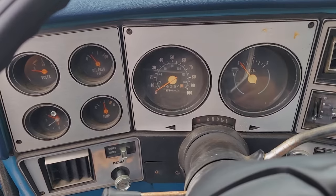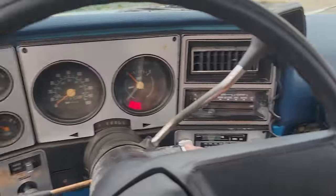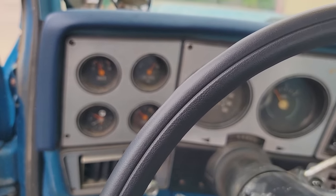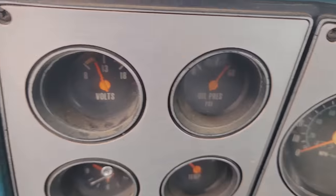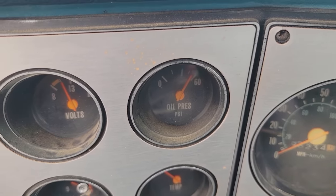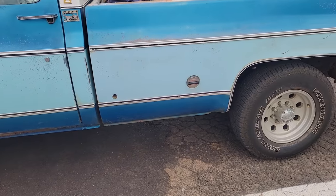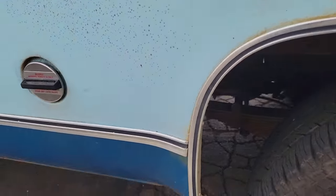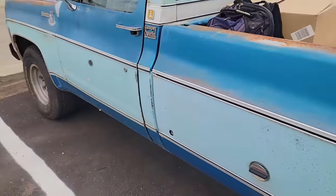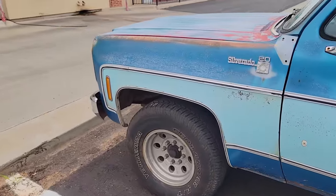Cold start. Here we go. Let's see what we got this morning. Moses sandals, they got louder, it seems like. Right away, look at that oil pressure. Don't act like you're not impressed. This truck, honest to goodness, just runs so good. Fires right up. Hold the throttle for, I don't know, 5 to 8 seconds, then it just sits here and idles. It's a big block, fellas.